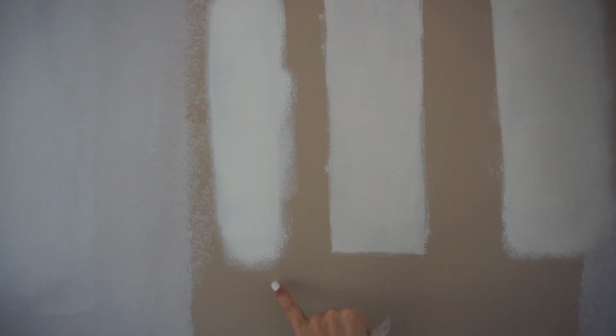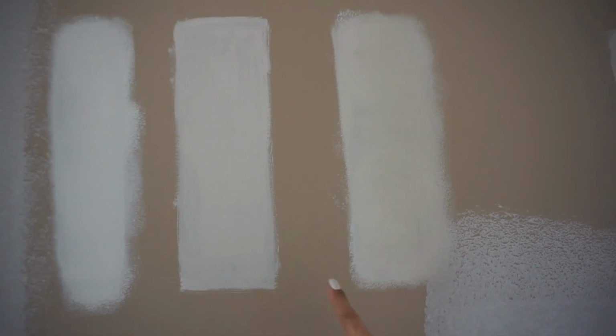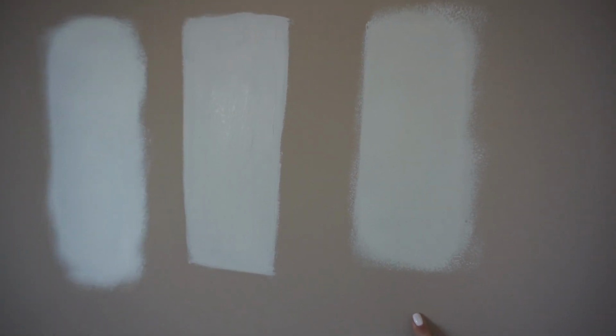Sunlight. We have Swiss Coffee by Behr, Classic Gray Benjamin Moore, and Edgecombe Gray Benjamin Moore. And then I'll show you guys the other wall where, as you can see, direct sunlight hits it because of these two windows coming in. So here, once again, I did it in the same order: Swiss Coffee, Classic Gray, and Edgecombe Gray.